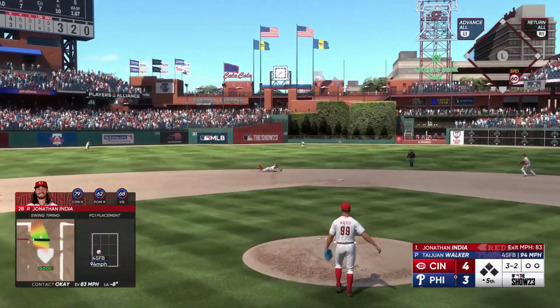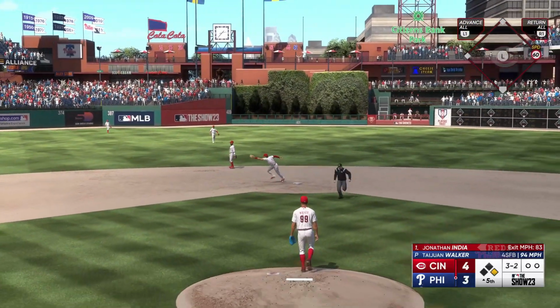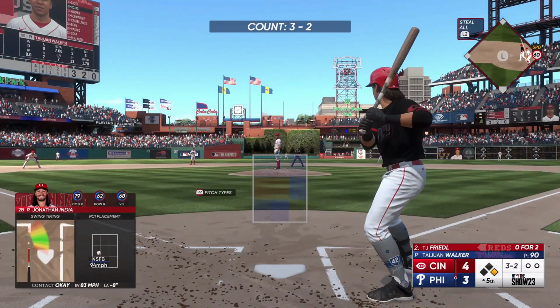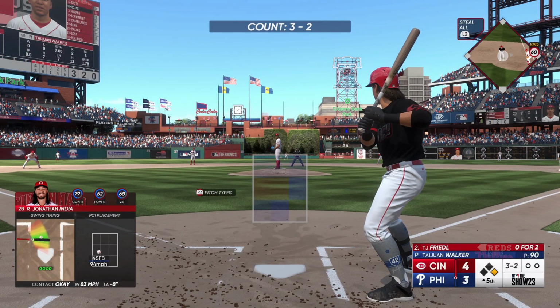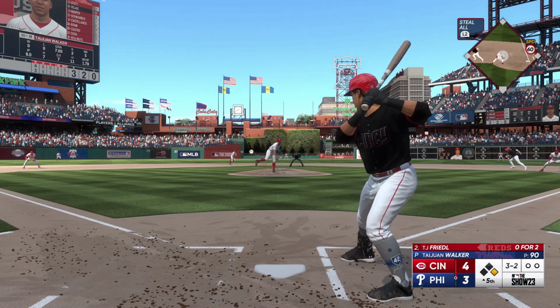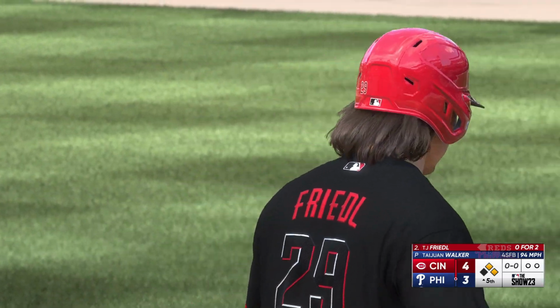Up the middle, and it's through for a hit. Off to a good start with a leadoff knock. Next for Cincinnati, T.J. Friedl. 3-2, runner on the go. The 3-2 is off the outside edge, and that is ball 4.